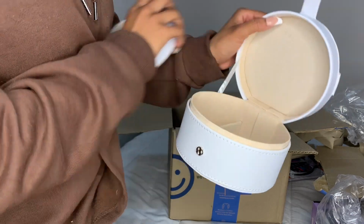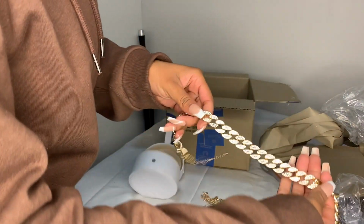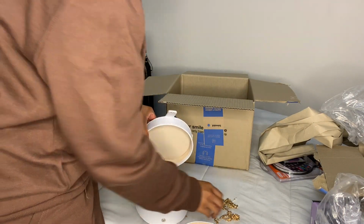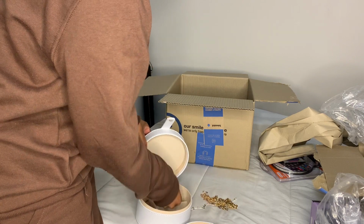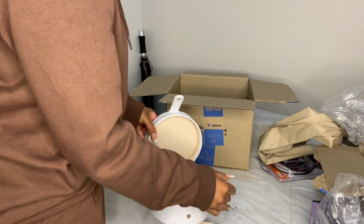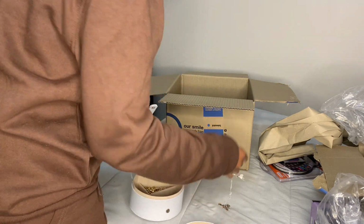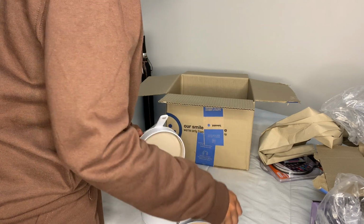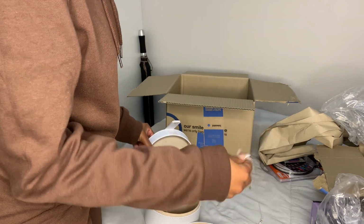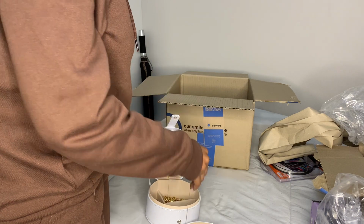Ooh, this is cute. So I'm gonna put this one. Ice. It's not ice, but yeah. I'm gonna put this one here because it's gold. And then I'm gonna put the one from Lovisa here. And then this is just gold jewelry. I'm gonna put it here. And then these are my anklets. Put them there. Okay, this is my favorite piece. I know you guys know that I'm always wearing this one, so I'm just gonna put it here.